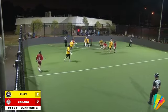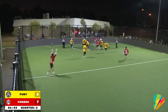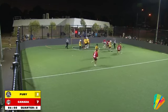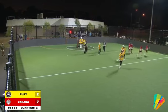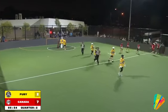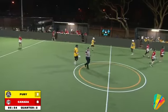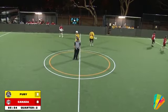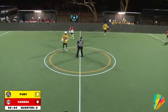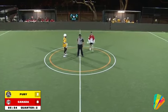Reminder, we are even strength. And that one is just snuck through the legs of Lucas Deshawn for Canada's 8th goal. So that one's going to go to Noah Choi.